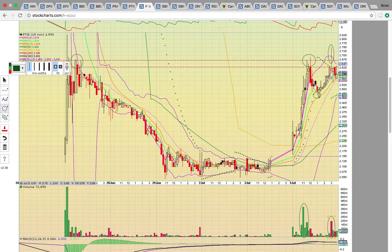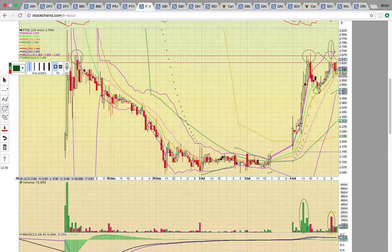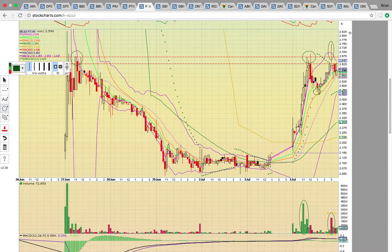Then it came back up and it hit that level again, and you got another climax spike type of thing. We have the volume spike, they pulled it back, and so it keeps failing to break the key resistance zone here. And so if it can get above that 267 level, that should signal it wants to head higher, if it starts closing above that level.